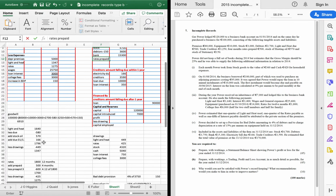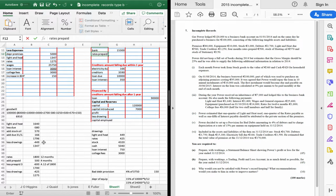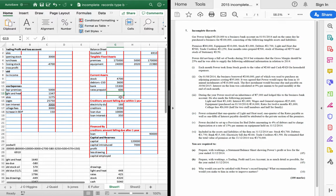Sorry, it's again just trying to work out. The current assets are probably a bit shy. Remember when we did our rates prepaid of 600 when I was making a mess of that at the start. I forgot to put it in. Okay, so credit. All right, so that should be everything. It's a really easy one to forget, that rates one. I'd give out to you lads if you did it.